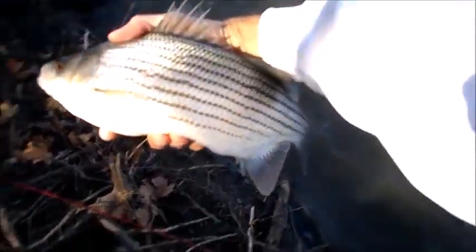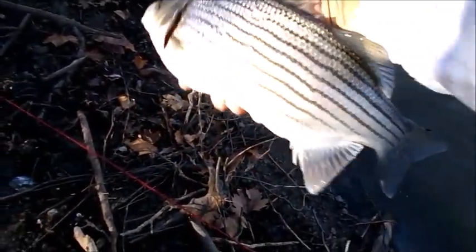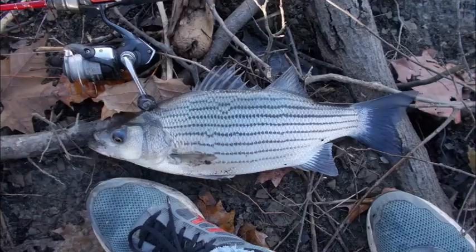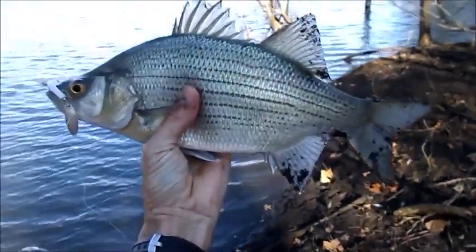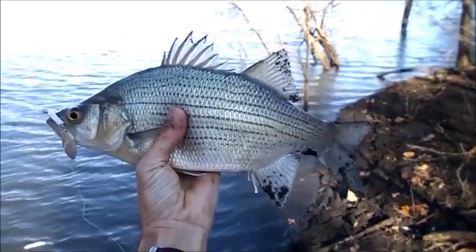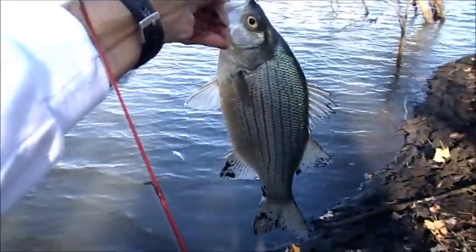Alright, new personal best wiper. 2.62 pounds. That's a beautiful fish. I gotta get a photo of it here and then cut it loose. Alright, gotta get a weight on this. It's definitely a white bass in the 2-pound range. Let's see what we got. Alright, that bad boy's 1.96 pounds. Let's get him back.